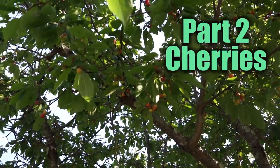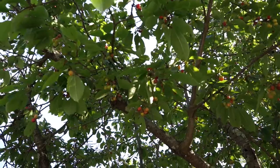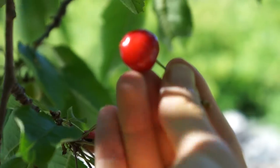Part two. Cherries. This is a domesticated cherry tree, and the cherries are just beginning to ripen. I'm gonna pick one and eat it. Cherry, oh cherry, come into my mouth. Cherry on top.